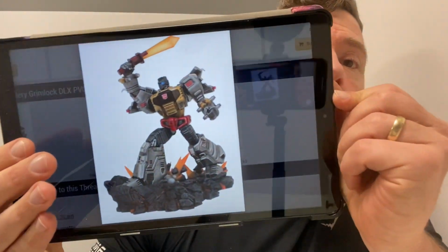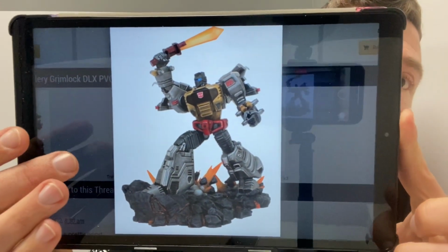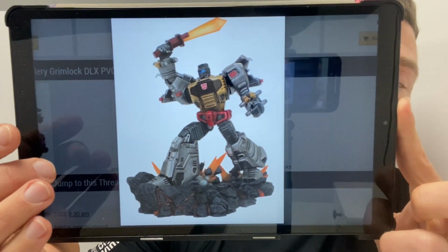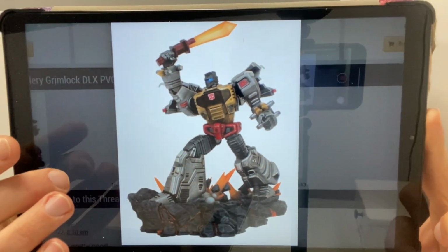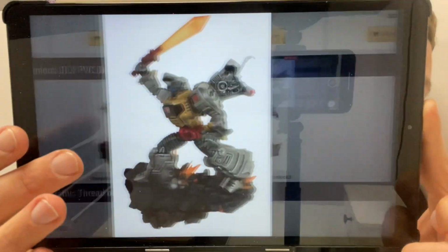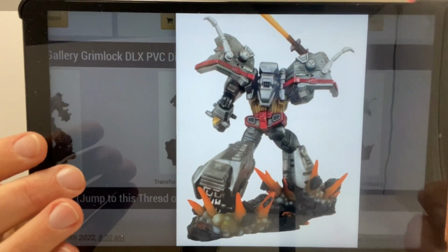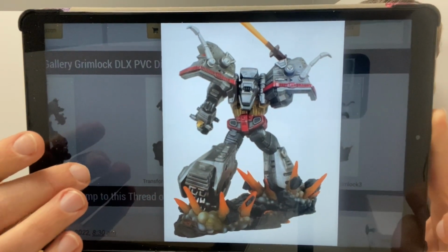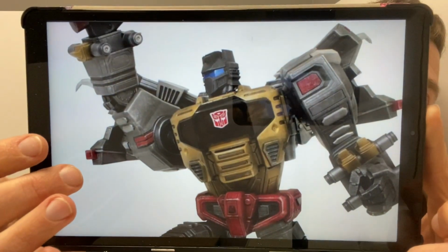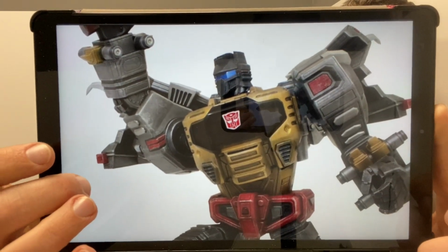So for anybody who knows statues, or for anybody who's been watching this channel for a good few weeks, I've highlighted these pretty much every time we've seen them. Apologies for the glare and the reflection, but this is the Diamond Select statue of Grimlock and it looks stunning. I think this was first previewed at one of the Comic-Cons not too long ago. We obviously saw all the other ones, the Beast Wars ones, but this new one of Grimlock, as you can see, looks amazing.